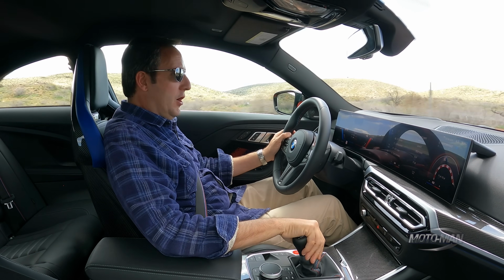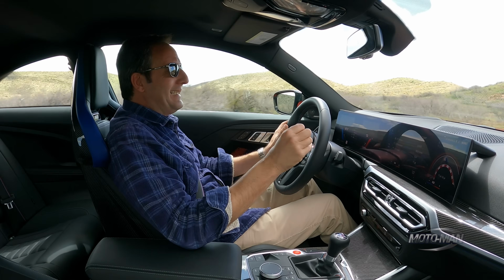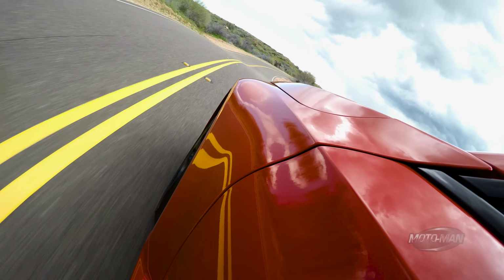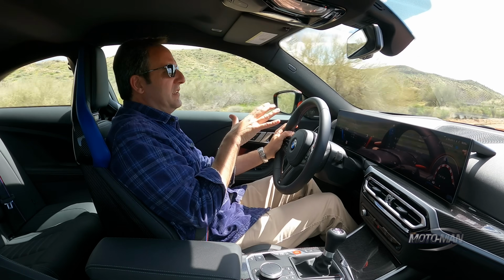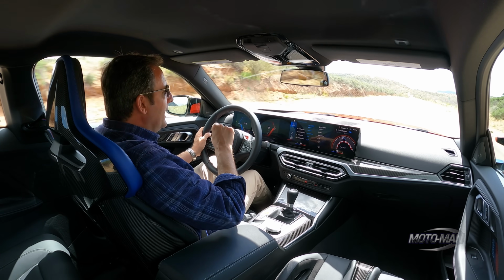That's something you notice. That extra track, this car feels significantly more planted than the M2 that came before it, and that is indeed a good thing. Like, there was an elevation change, and the car doesn't feel disturbed. That's one of the biggest differences between this and the M4.